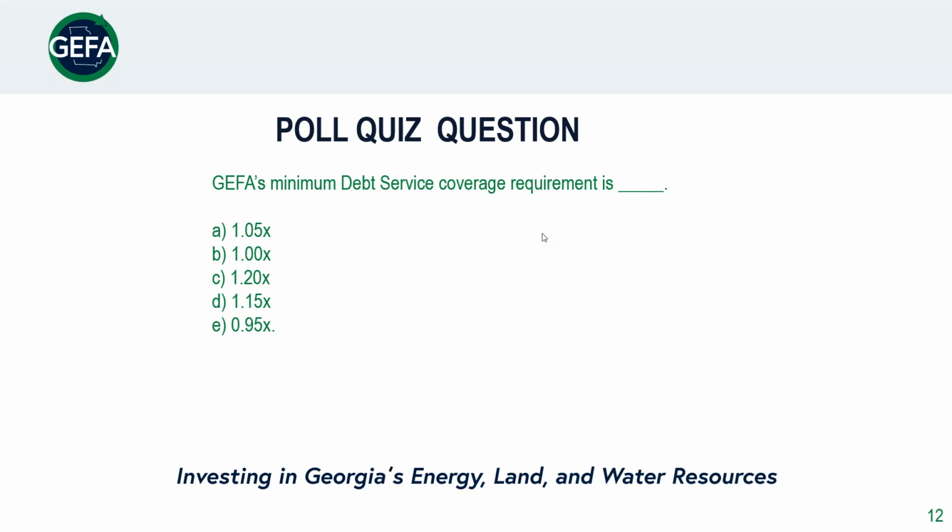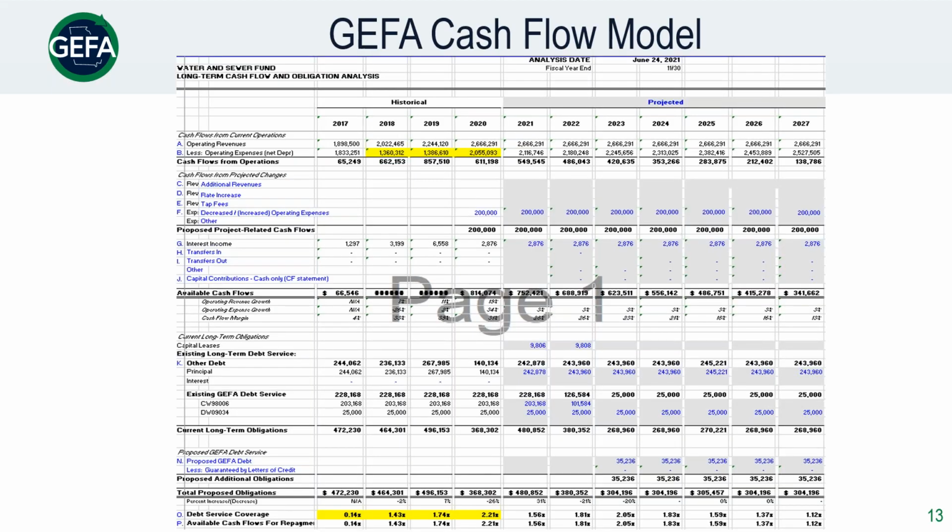So we went over the loan application. We went over the debt service coverage and how to calculate the debt service coverage, which is our benchmark. Now, this is our cash flow model. This is actually our underwriting. And you see that it's divided into actually two portions, historical and projected.